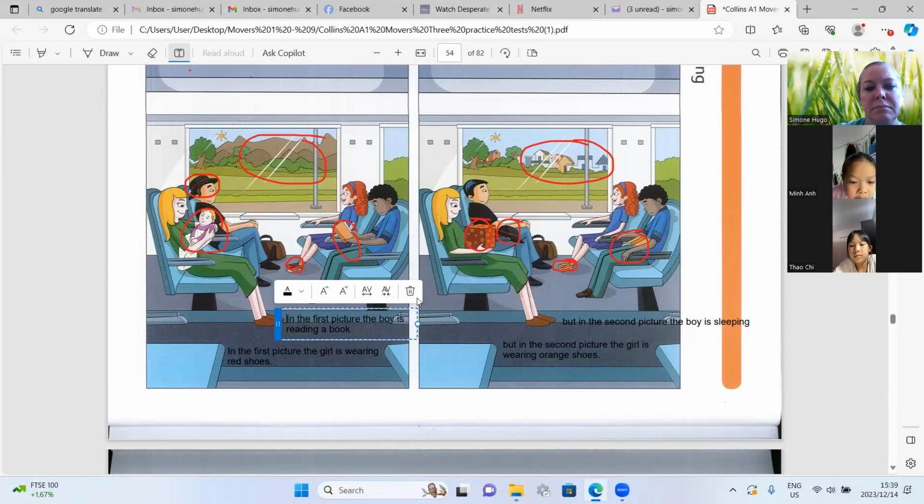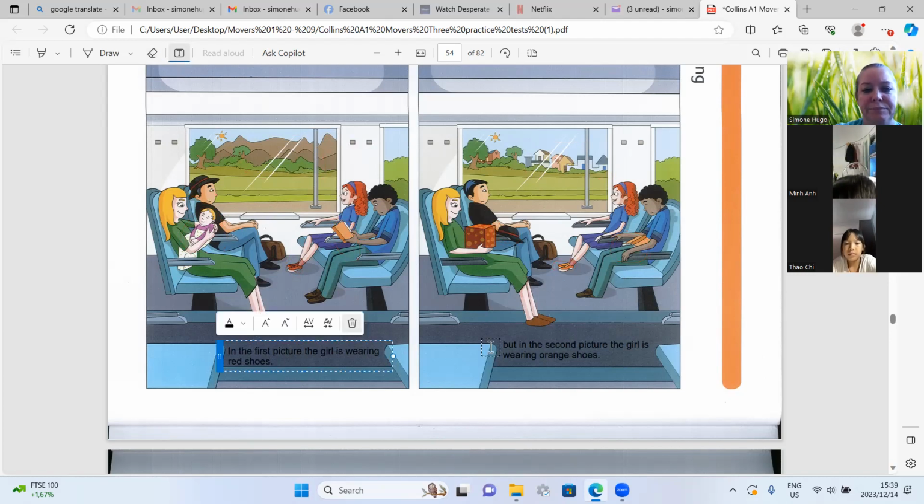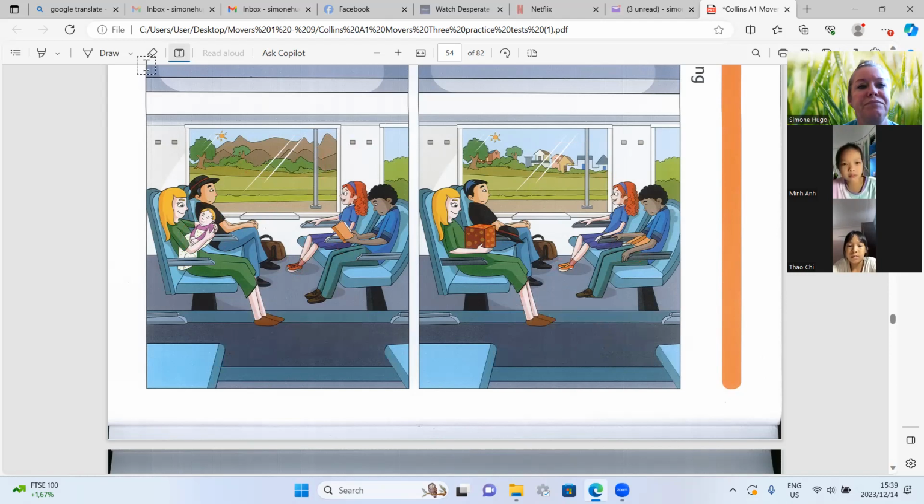In the first picture, the girl is wearing red shoes. But in the second picture, the girl is wearing orange shoes. Okay. Paul?